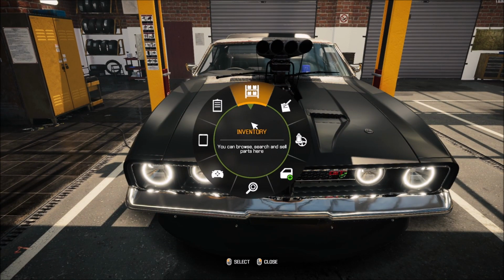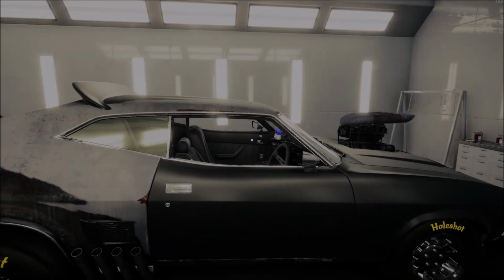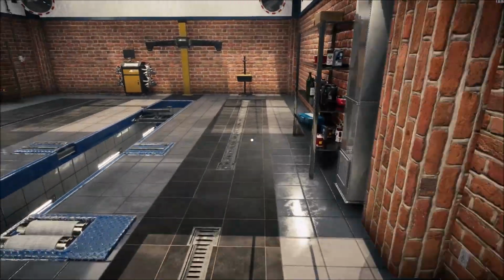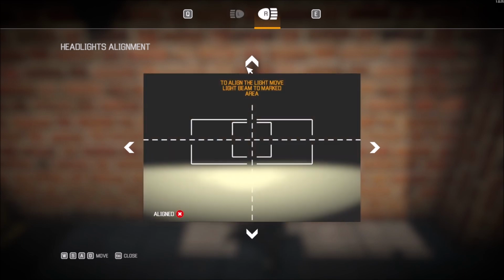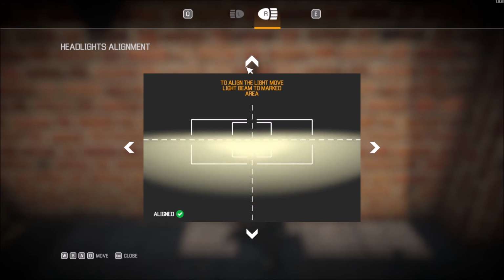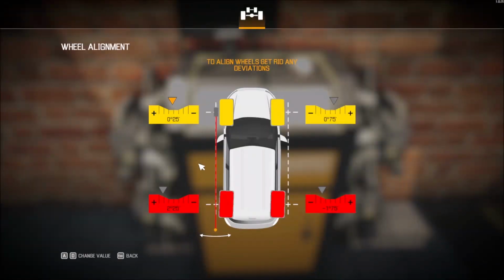All right, I think we are going to move you to the paint booth. Nope, I think what I'm going to do is move you back over to test path first. Haha, psyched you out. All right, let's align. That's pretty good. That's good. All right, wheel alignment going here. Always got to get the wheel alignments going.